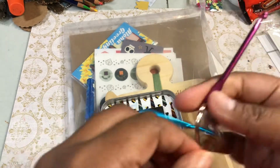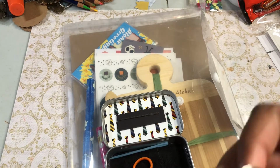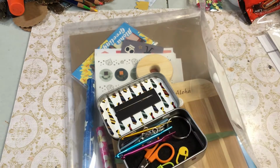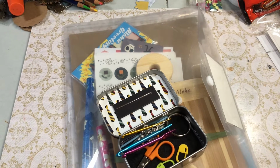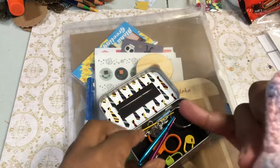So yes, I do crochet and I do knit and I do loom knitting. I prefer loom knitting to using double needles, but you know.